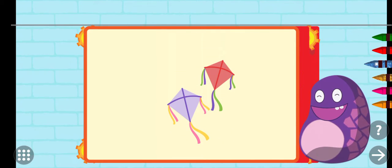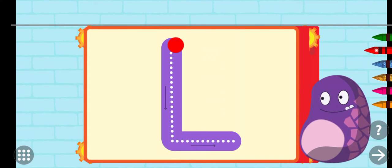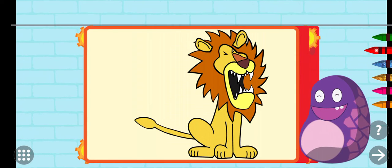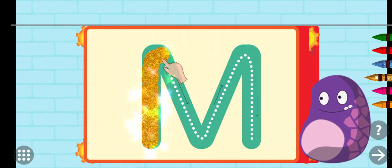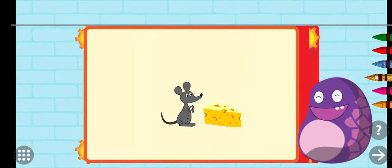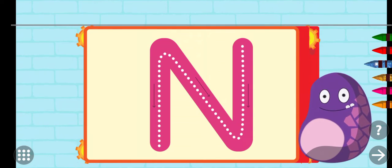K. K. Kite. Trace the dots to complete the letter. L. L. Lion. Trace the dots to complete the letter. M. M. Mouse. Put the letter.